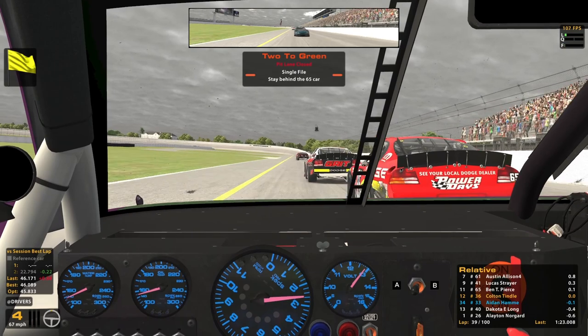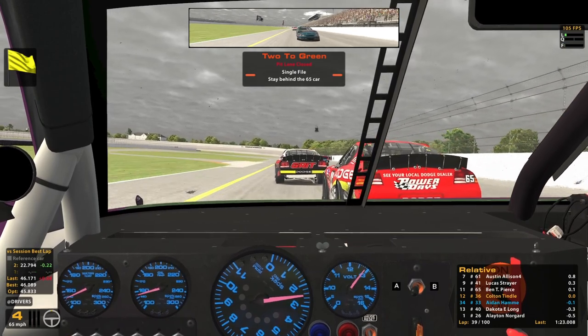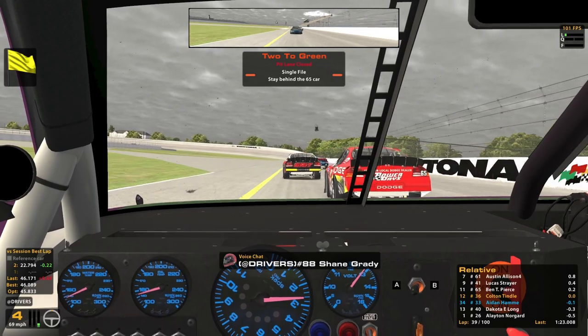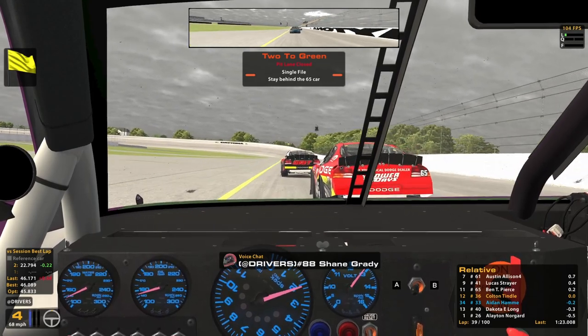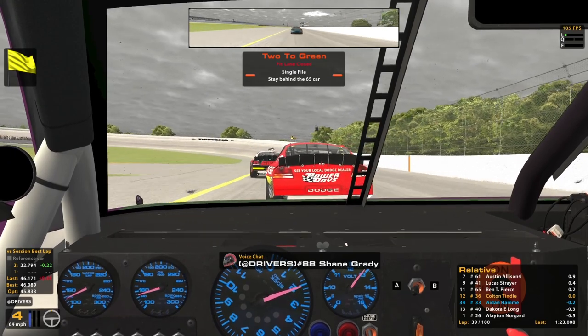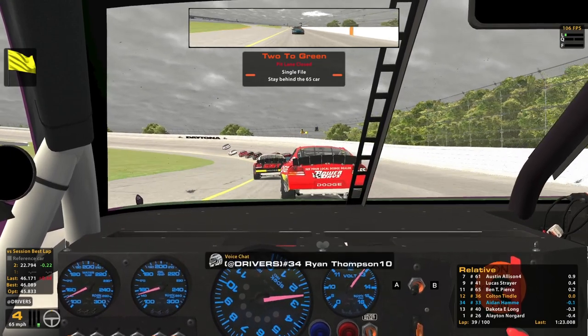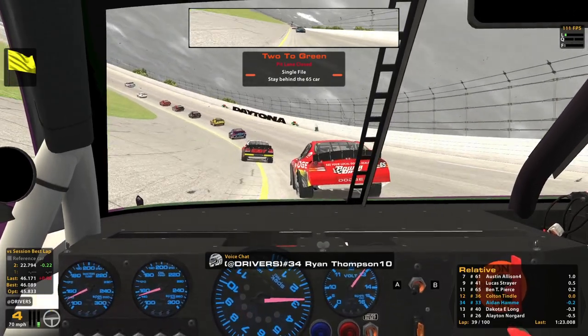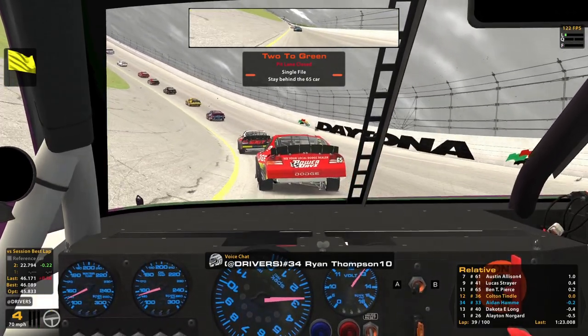We can't make it to the end, that's why I didn't bother taking fuel. I'm kind of trying to get the track position back, trying to be in front of any potential accidents. Yeah, I guess so. And it's the Gen 4 on old Daytona, so it's not the easiest combination.